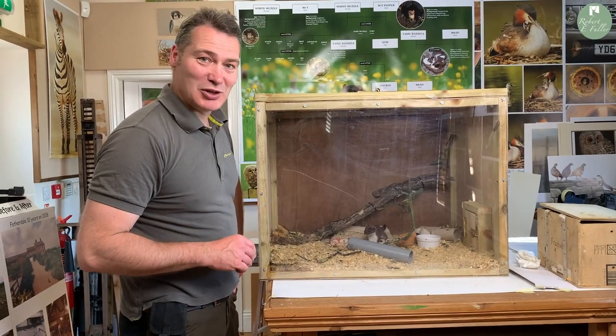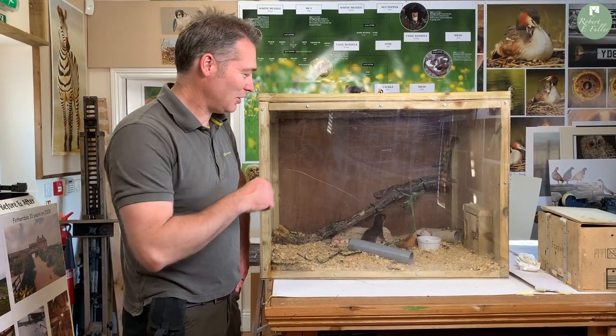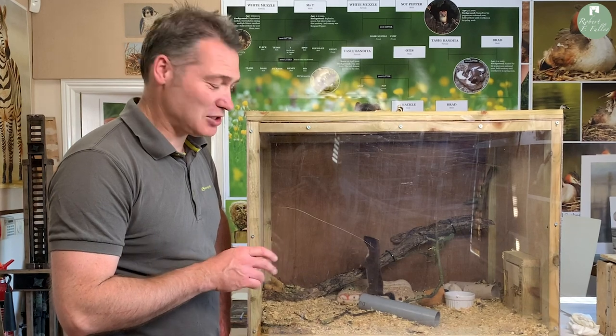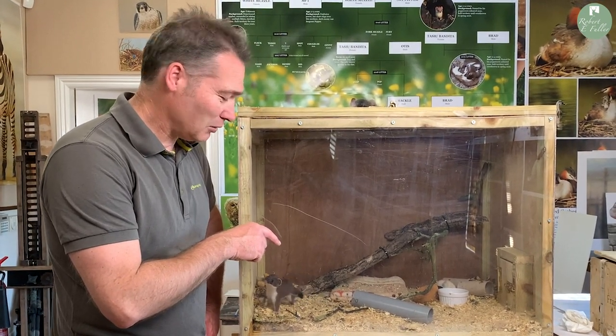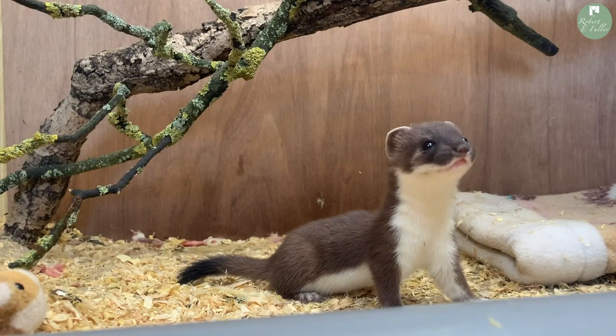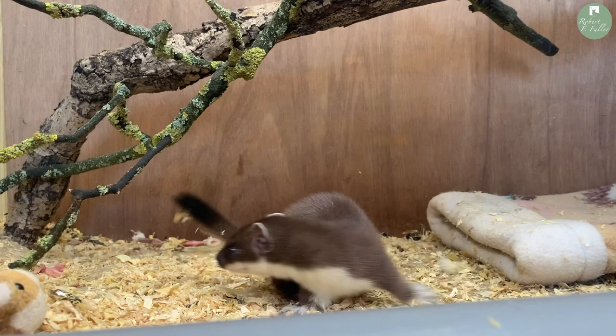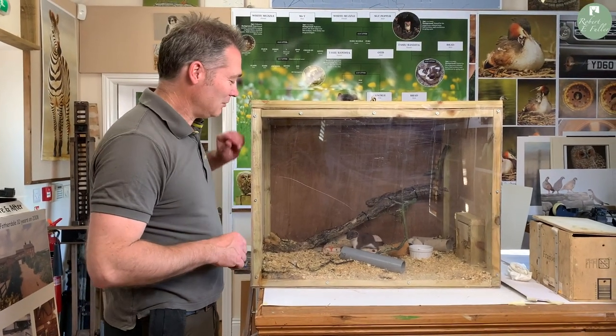So moving them is quite tricky. I'm not sure how I'm going to do it yet. I've got the sleeping bag in there, and I've also got a box for them. So we've got to catch them one way or another. Stuart's gone to hiding underneath an old carpet at the bottom of the enclosure. But I think Whisper's going to be a really easy one to get. But Stuart's going to be a lot trickier. So we're just going to catch them up now, gather them up and get them outside.